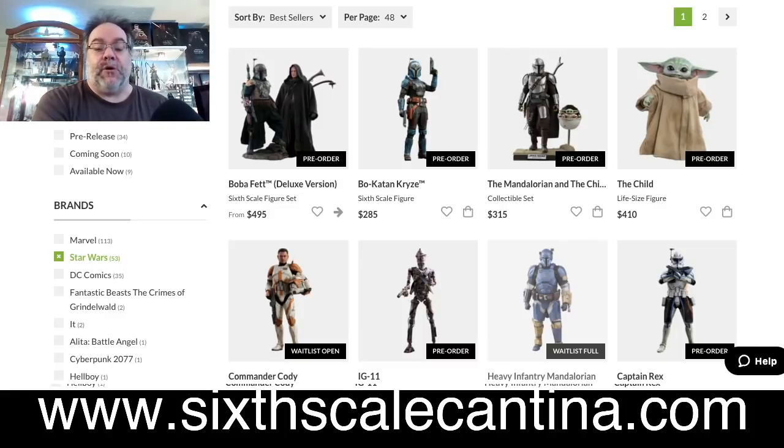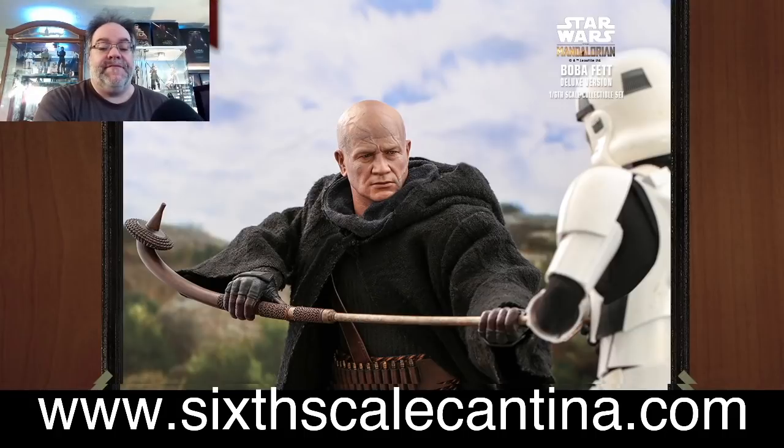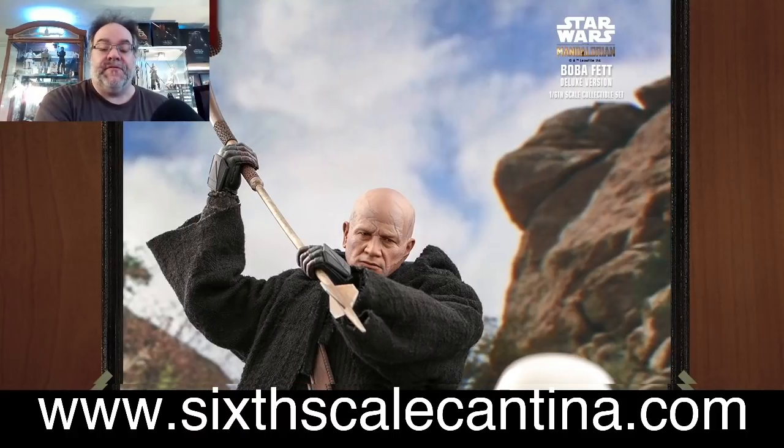And you have to wonder, this is a very peculiar set, because it's not like you just don't get the head sculpt with the deluxe version. You don't get a whole figure on its own, which is a little bit rare. The only way to get this figure is with the set, but you can get the other figure on its own. Again, that is an absolutely epic, fabulous release by Hot Toys.